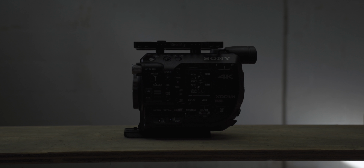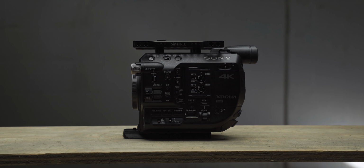Also to note, I'm in a very small market, and so there's no rental houses here and very few pros with their own gear. And so I pretty much have to own a little bit of everything to be able to make the videos that I make professionally. So considering the variety of things that I shoot, the camera that seemed to make sense for me at the time I bought it was the Sony FS5.